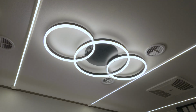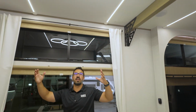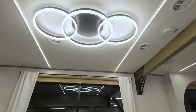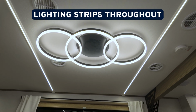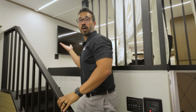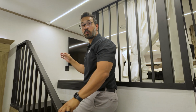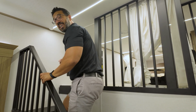And whether it's day or night, it's going to be nice and bright in here. You have the huge windows letting in a ton of natural light, and you have Blade lighting strips all the way across. Right here in the center are the Olympic rings, just really brightening up this main kitchen space, and I love it. And the front half of the Veranda 42 has a loft up above it. And I mean, this is not just a normal loft. This is like New York City apartment size loft. It's huge.